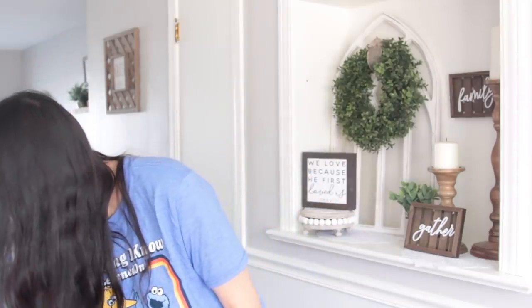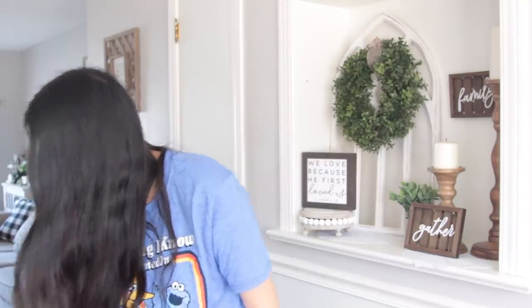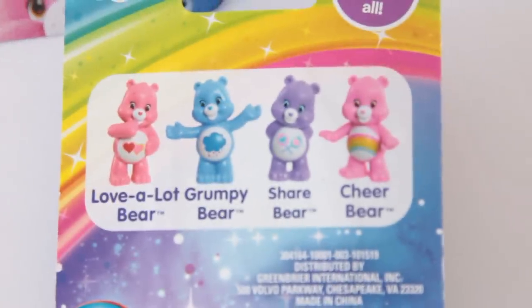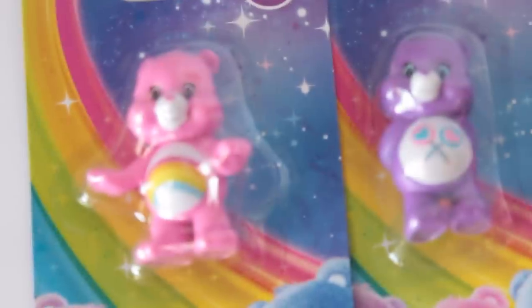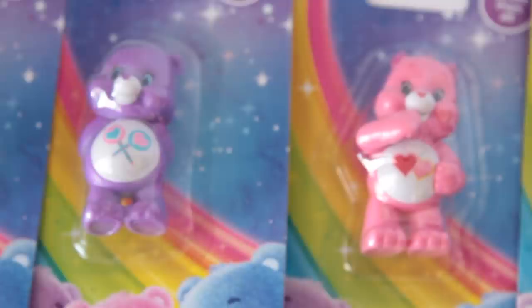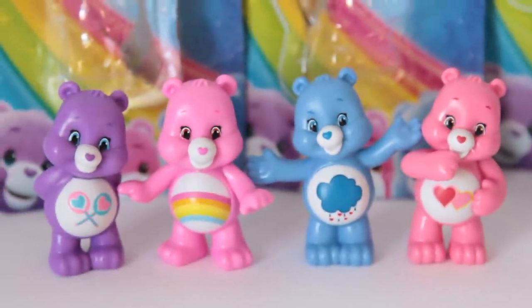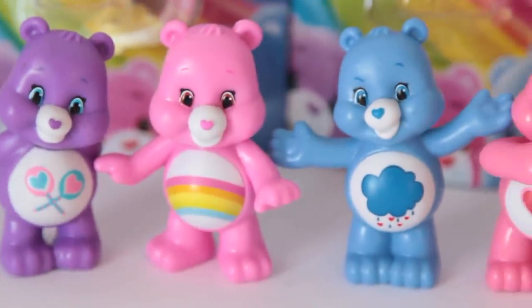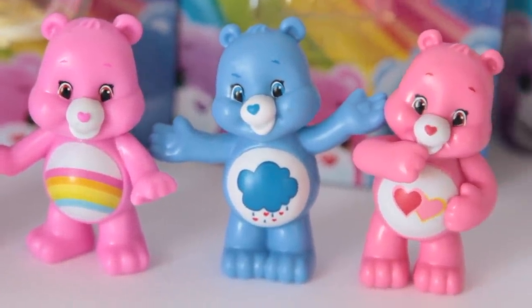Okay, the next items that I got you guys, this is what I'm talking about, nostalgia. They got Care Bear figurines in. Oh my gosh. They only have four of them. My favorite is in this collection, Cheer Bear. Cheer Bear has always been my favorite. I was just talking to Matt about Care Bears and actually My Little Pony, because when I was younger, like a toddler, those were my favorite cartoons. So I got Cheer Bear, Share Bear, Grumpy Bear, and Love A Lot Bear. My sister actually has a Care Bear collection. She has like 20 of them, different ones.